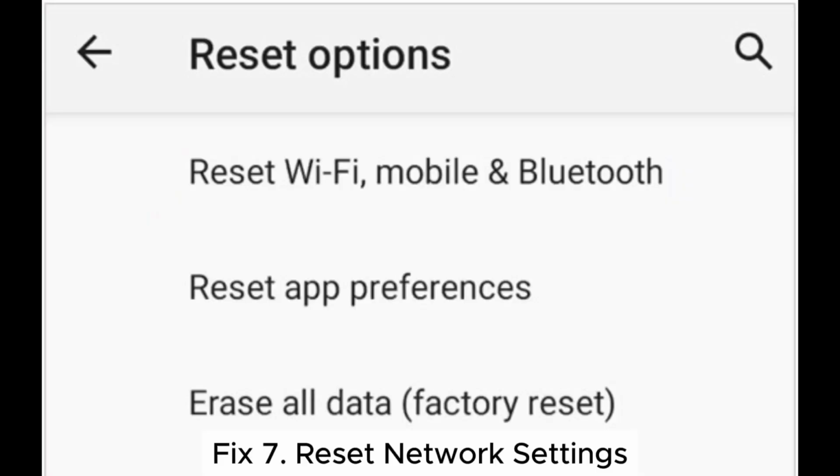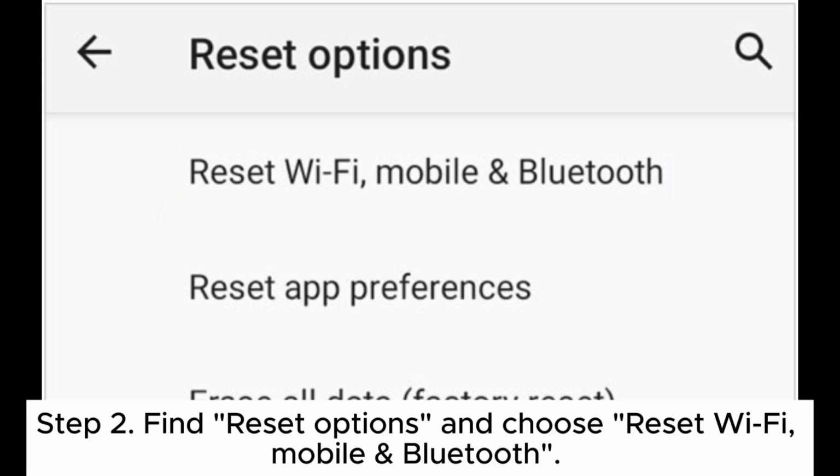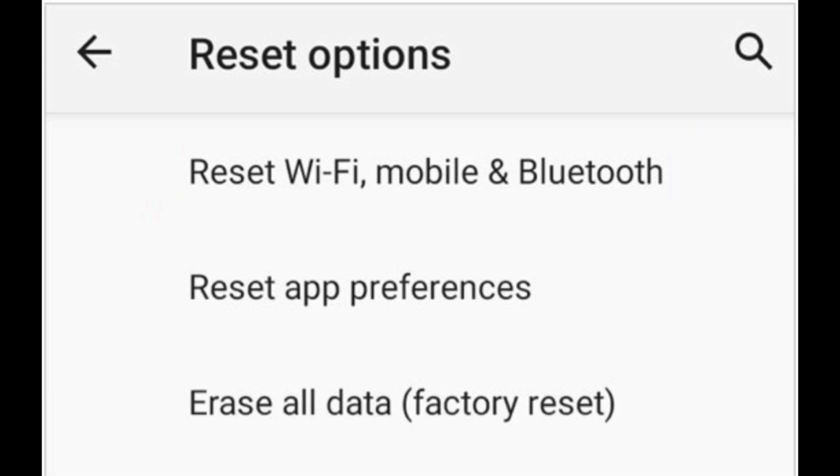Fix 7. Reset network settings. Step 1. Go to settings and select system or general management. Step 2. Find reset options and choose reset Wi-Fi, mobile and Bluetooth. Confirm the reset, then restart your phone.